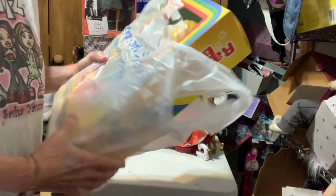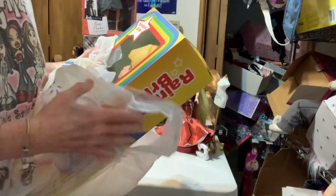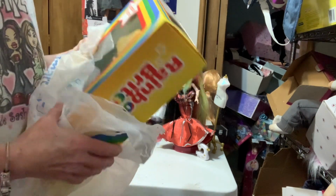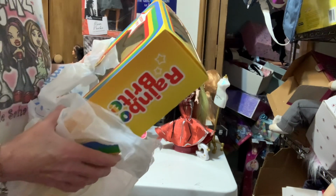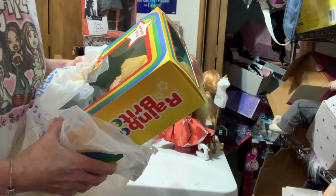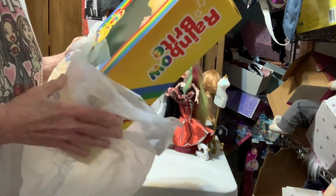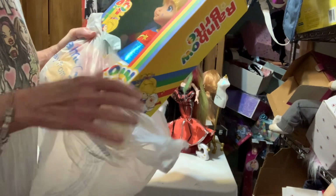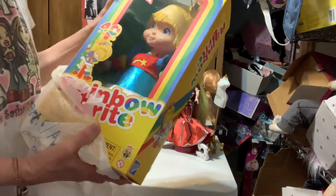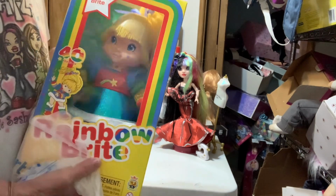A couple days ago at Walmart, they finally have the Strawberry Shortcake and Rainbow Brite and the Corduroy, all the new stuff is coming. The other Walmart I go to in New York had the Rainbow Brite ragdoll. So when I looked online, it said the Walmart near me had them.